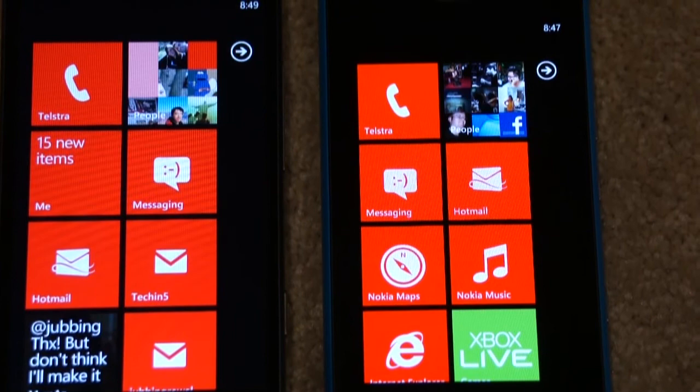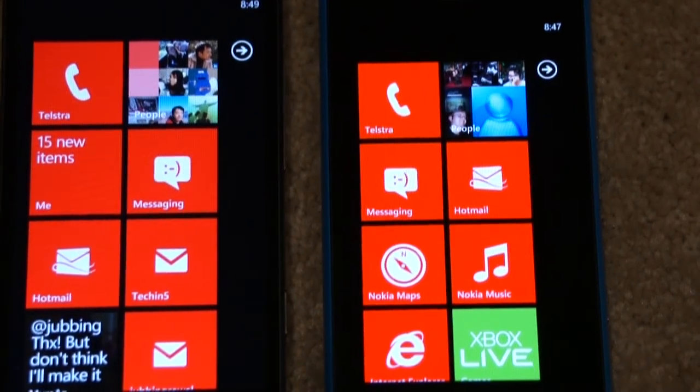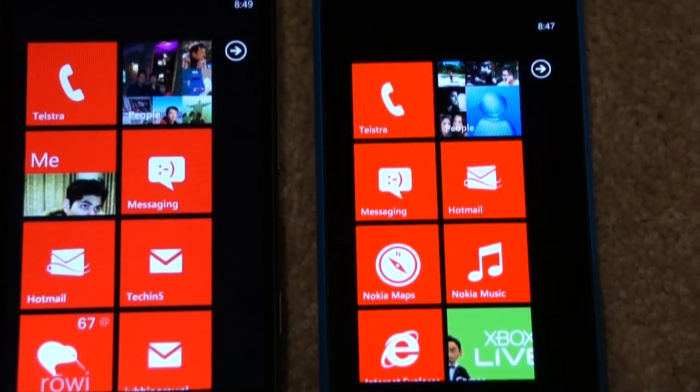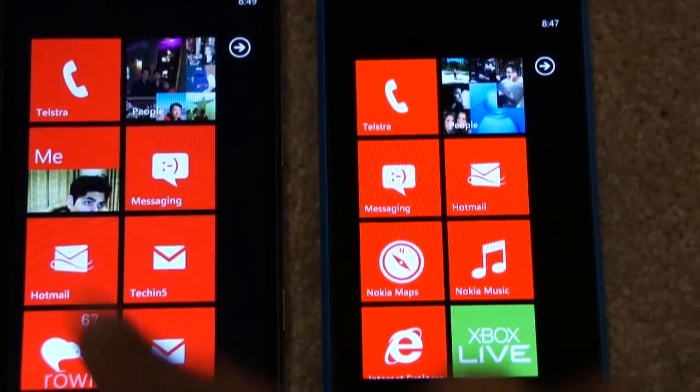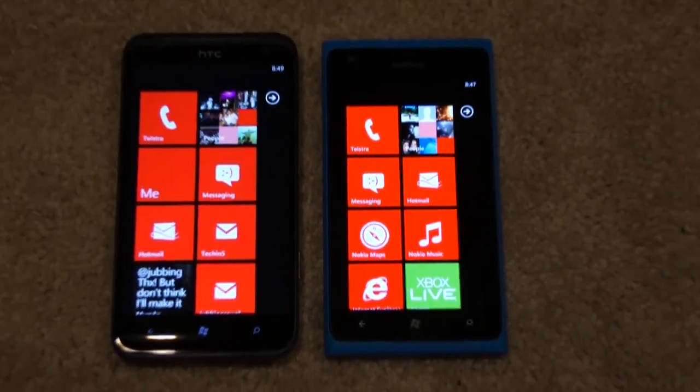Alright, so I've changed it to red just to make it a lot better to have a look at the two of them. So as you can see, a lot closer on the red, but more vibrant on this side over here. Still a little bit faded and a little dull compared to the other one.